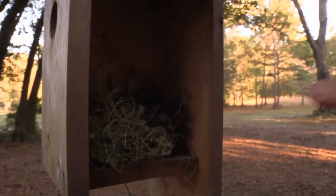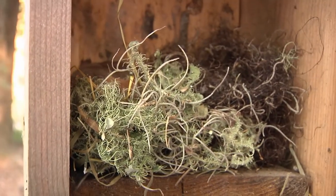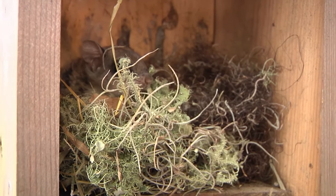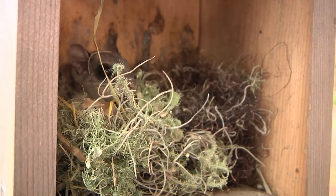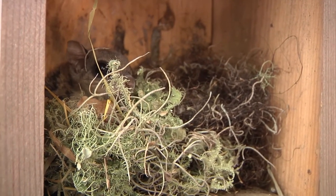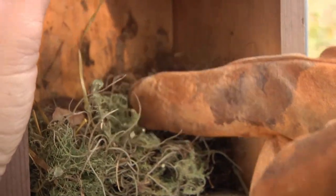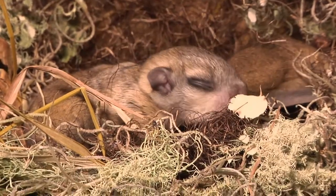And sure enough, if you look in the back right there, you can see that there is definitely a flying squirrel in it. And there's lichens and mosses and stuff, so this is a nest. Really cool. Oh, it looks like there's babies in here too. And if you look right over here, there's some babies.